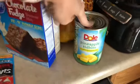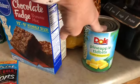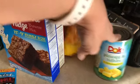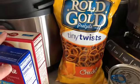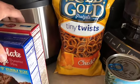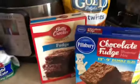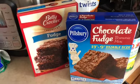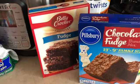I picked up some pineapple tidbits and its own pineapple juice. So I'm gonna drain the juice off of that and make a half a batch of candy apple salad. I have some rolled gold cheddar pretzel twists. Those are either 3 or 4 smart points per serving, and one serving is pretty good on that. I picked up some brownies, and I'll probably have a recipe coming out later in the week using one of those.